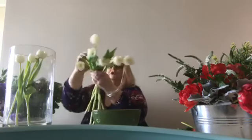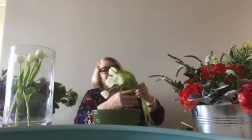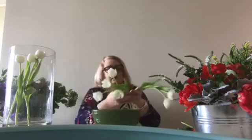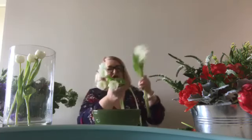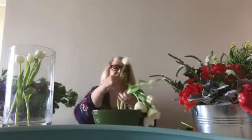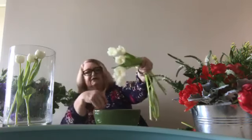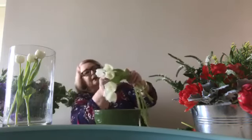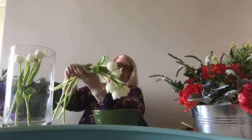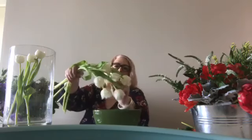Just put the others in a lovely sort of single flower vase or something. Sure, you're going to start to improvise. I'm sure you're going to start to think outside the floral square. Okay, so what I've done is a lovely sort of droop. Okay? Just every one of them having their own space.